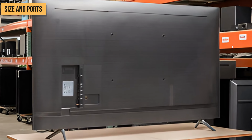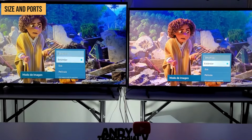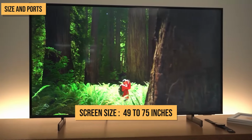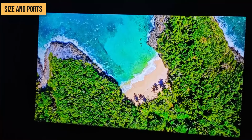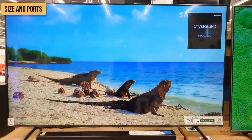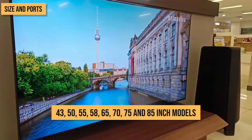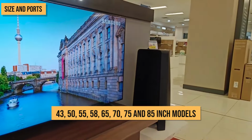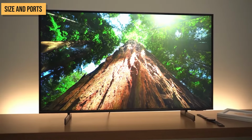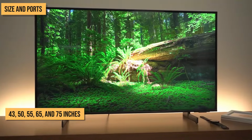Alright, let's move on to sizing options and port selection. Good news here. Whether you go for the CU7000 or CU8000, you've got multiple screen size choices ranging from 43 to 75 inches. So you can pick the TV that best fits your living space. Here's a rundown of what's available. For the CU7000, you've got 43, 50, 55, 58, 65, 70, 75, and 85-inch models. Go big or go home! For the CU8000, sizes you can choose from are 43, 50, 55, 65, and 75 inches.